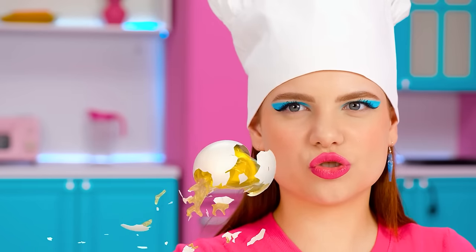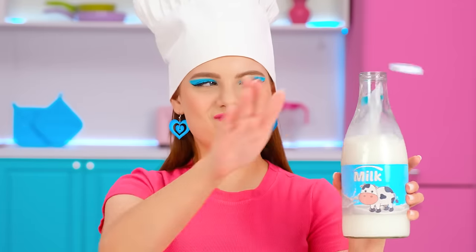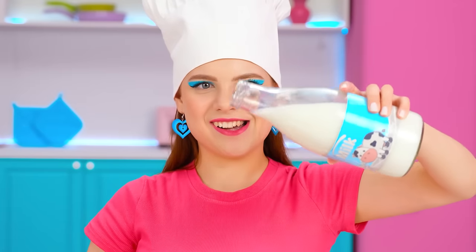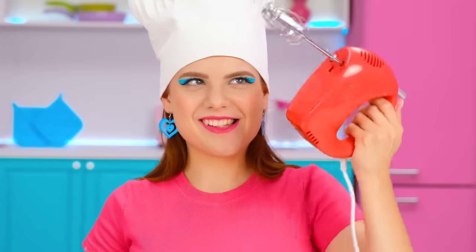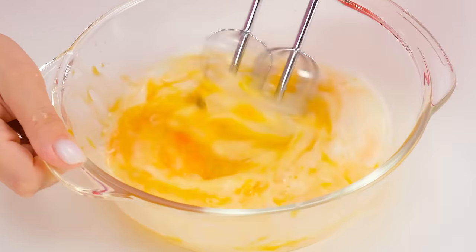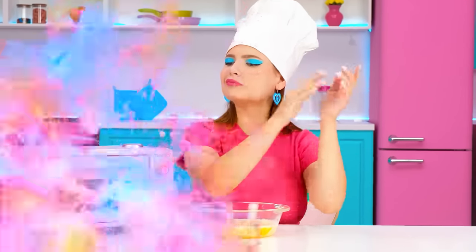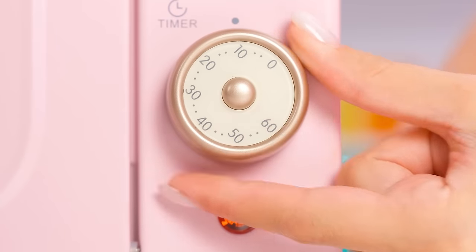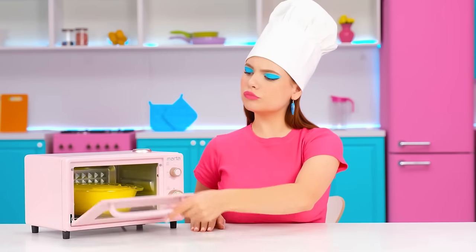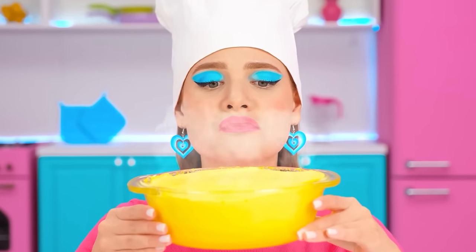I need to crack a couple eggs into a bowl. And then we're gonna pour in some milk! Alright, alright, alright! Now, we're going to mix it all up. Woohoo! That's an amazing omelet mixture! Next, we're gonna put it in the oven and let it bake. Okay. Great! We can take it all out. Oh, it smells so good!